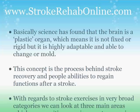Basically, science has found that the brain is a plastic organ, which means it is not fixed or rigid, but is highly adaptable and able to change or mold. This concept is the process behind stroke recovery and people's ability to regain functions after a stroke. With regards to stroke exercises, in very broad categories, we can look at three main areas, which are cognition exercises, motor exercises, and sensory exercises.